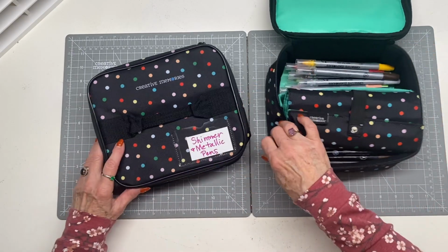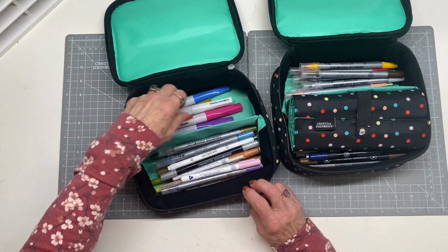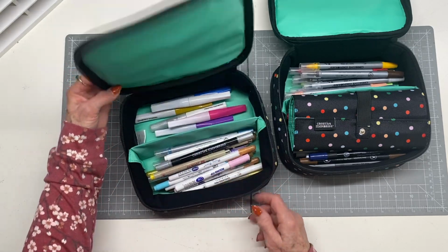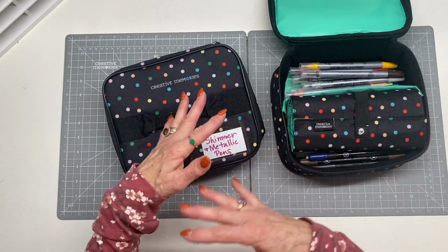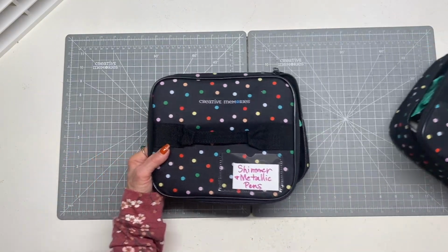This little bin, and then in here I separated, these are some of those new metallic, and then these are my shimmer, or maybe that's shimmer and this is metallic. In any case, they're separated because they are different from these and I don't want to dig through them all. So I use that. So these are the little pods, which are just great.